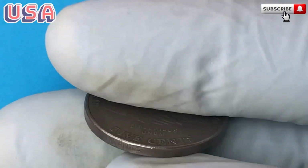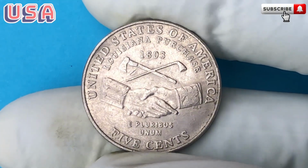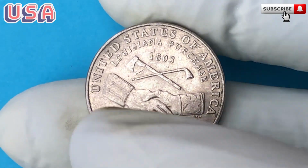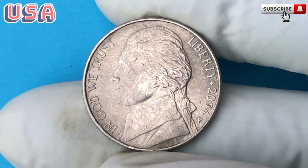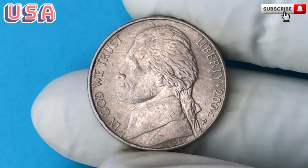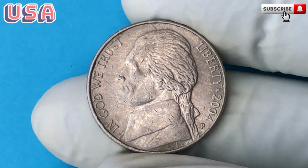To maximize the value of your coin, you'll want to make sure it's properly stored in a way that preserves its condition. Using coin holders or cases is a great way to protect your coins from wear and tear, ensuring they maintain their value over time. So, if you have a 2004 nickel that looks like new, it could be worth much more than you think.